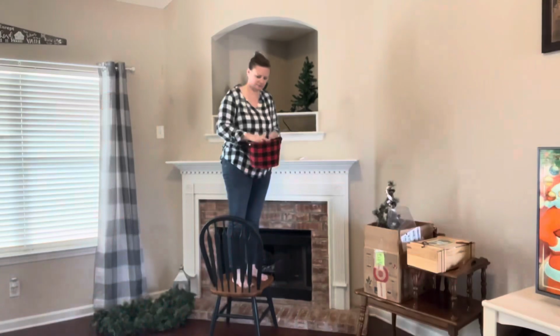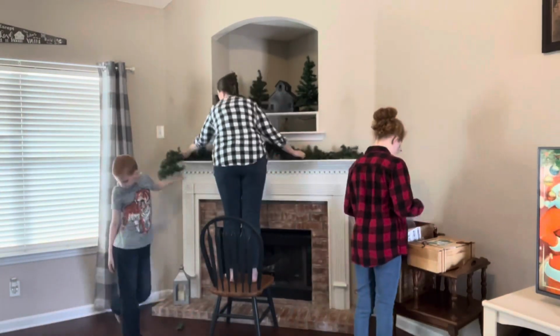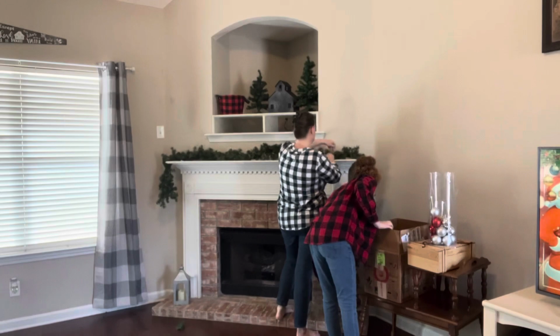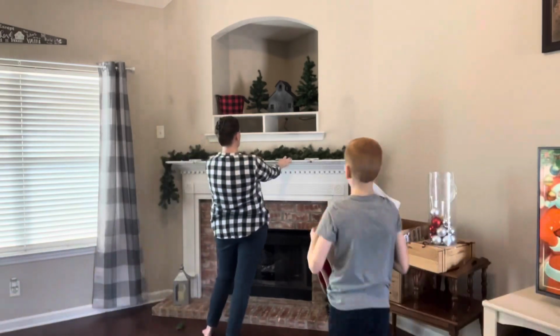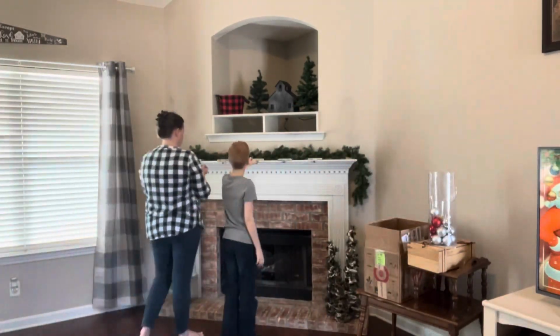But we got the two little Christmas trees that have lights in them up there. There is an outlet. I kept my little metal barn up there. And then I ended up in the end keeping the thankful, grateful, blessed sign up there just because I really don't have anything up there that I like. So I went ahead and put the garland on the mantle and the stocking holder since they're heavy, and the garland will cover part of those partially.